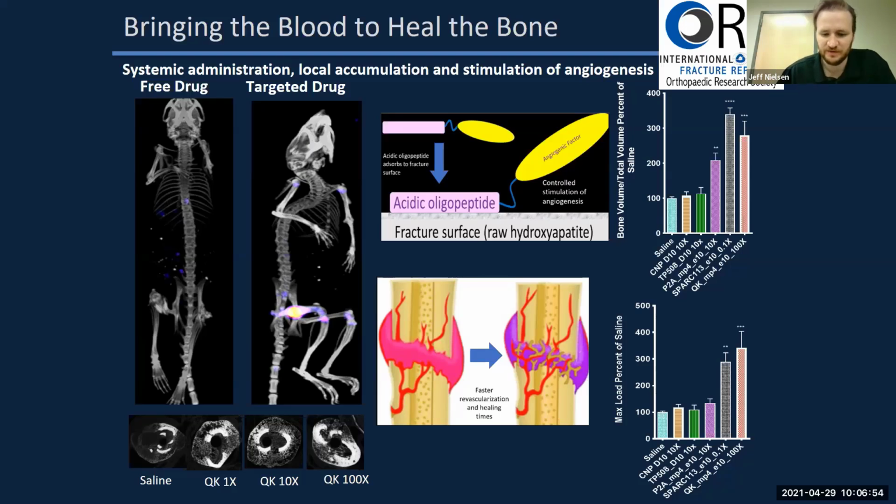The majority of drugs fail in the clinic, about 76% of them due to safety concerns. Safety issues largely revolve around localization of the drug in the wrong parts of the body. If we can get a drug just to where we need it, you can dramatically improve the efficacy and reduce the safety concerns.